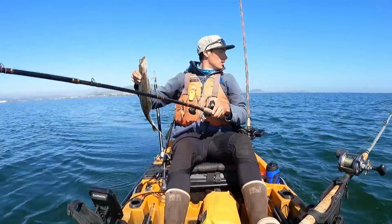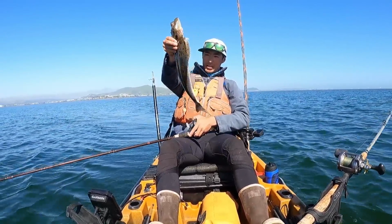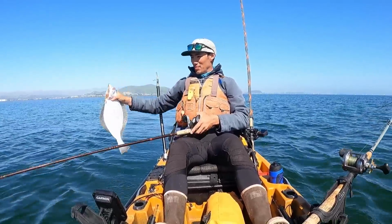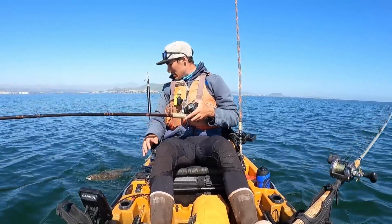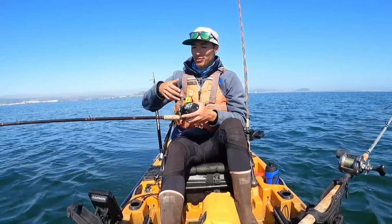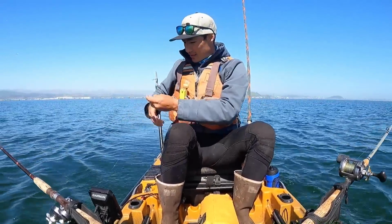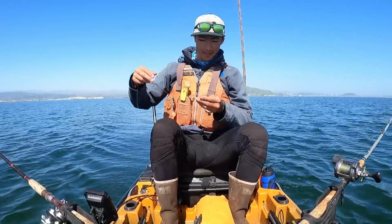Shaker. There it is. I think it's my first shaker I've caught in a long time. Good to see fish like this in the system. You know, it's always good to have a mix of keeper fish and smaller fish, because those smaller fish are the ones that we're going to need later on to replenish the population. So anyway, not good for selling, I guess, but still good to see those out here.